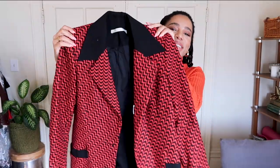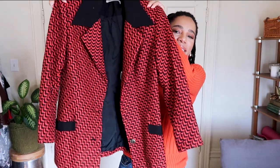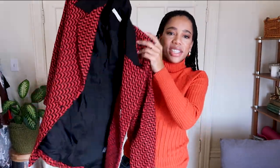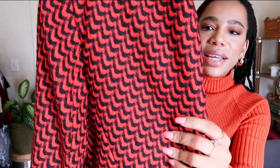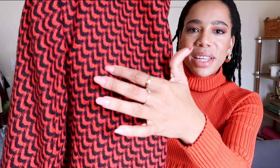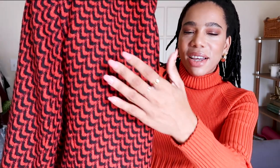I just loved the two-tone lapels. I like the little black on the pocket area here. I just like the little color blocking. The print has this scalloped detail going through. I thought from afar it was chevron, but it's just this nice little feminine scalloped detail on a diagonal. So I thought that was really unique.